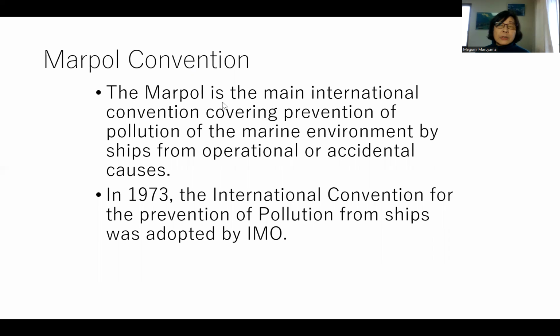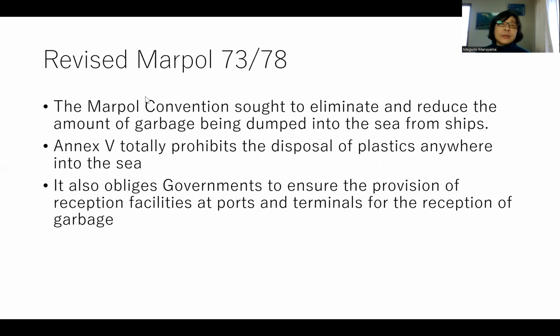So the MARPOL Convention is the main international convention covering prevention of pollution of the marine environment by ships from operational or accidental causes. In 1973, the International Convention for the Prevention of Pollution from Ships was adopted by IMO. And then we also have the revised MARPOL 73/78. The MARPOL Convention sought to eliminate and reduce the amount of garbage being dumped into the sea from ships. Annex 5 totally prohibits the disposal of plastics anywhere into the sea. It also obliges governments to ensure the provision of reception facilities at ports and terminals for the reception of garbage.